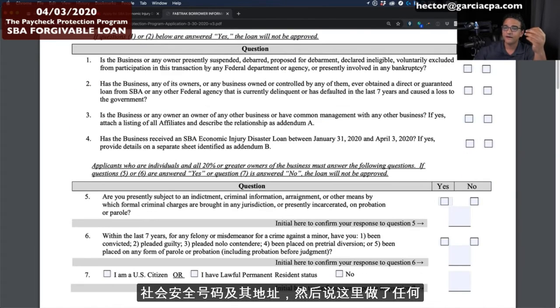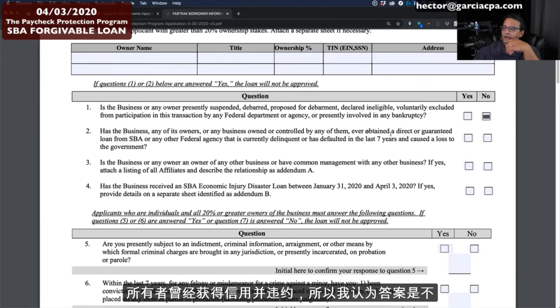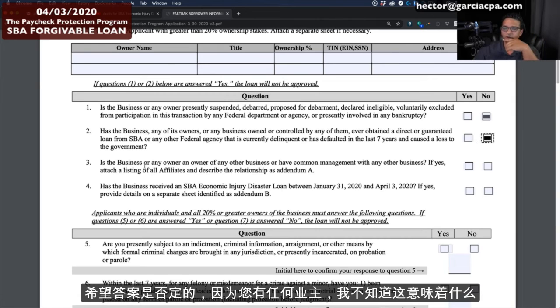Then it says here, have any of the business owners been debarred or ineligible to get federal funding? So hopefully your answer is no. Has the business or any owners ever obtained credit and defaulted? So I assume the answer is no. I hope the answer is no for you.